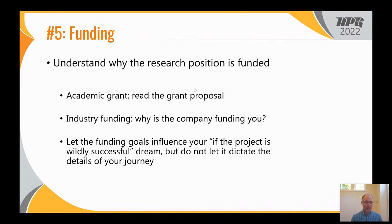Why is that? I think it's important to ask that. I had seen industry groups and labs flourish and grow and then almost overnight disappear. It's important to understand who's paying you and why.